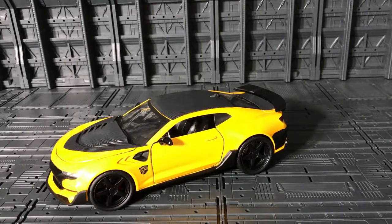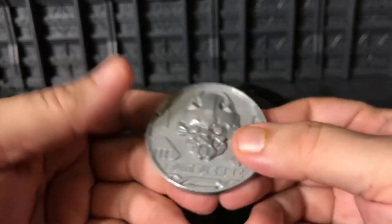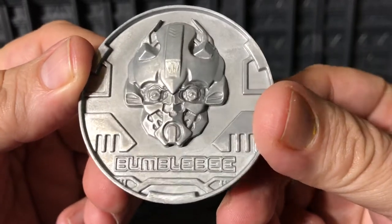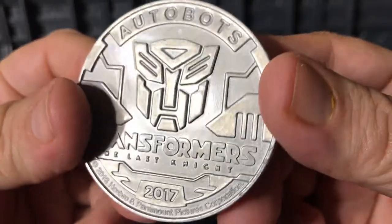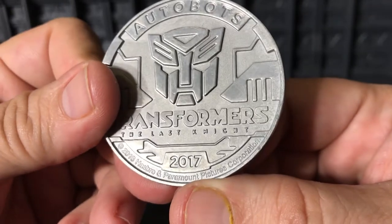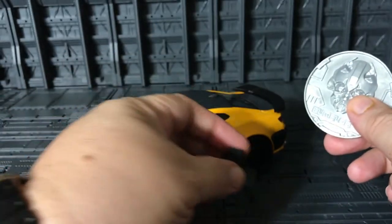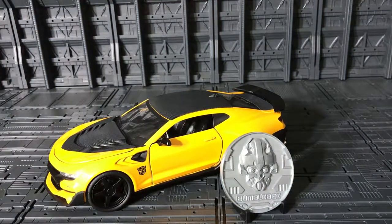This Jada, like the last video with the Crosshairs, they come with a coin collection. And you can see it over here. Very nice. The same color, kind of like a gray. It's kind of heavy. It's metal. You see Bumblebee. Very nice. Transformers. Very cool. Bumblebee over here. In the back, you see the Autobot logo. Says Autobot Transformers: The Last Knight, 2017. Very cool. And like Crosshairs, they come with a little stand, and that way you can put your car like this, and you can show it like that in your bookshelf or any place you put your collection.